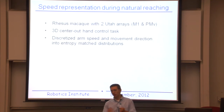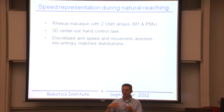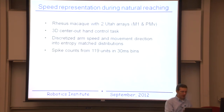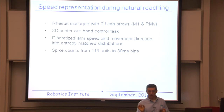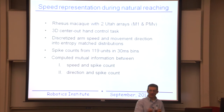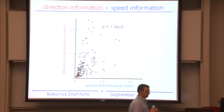Of course, this is a difficult thing to do because speed is a scalar quantity and direction is a vector. So how do we do it? We discretize both speed and direction into 26 equally populated bins, entropy-matched distributions. Then we take the spike counts recorded from our neurons in 30 millisecond bins, which is the bin width we use during decoding, and we compare the mutual information between the spike counts and the speed discretized into these bins, and the mutual information between the spike counts and the direction discretized into these bins. When we do that, what we find is that in individual neurons, we get far more information about direction than we do about speed.